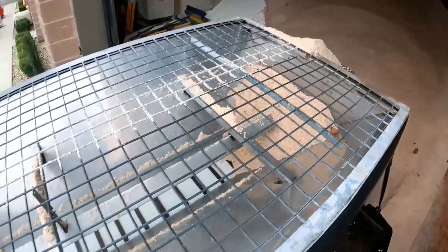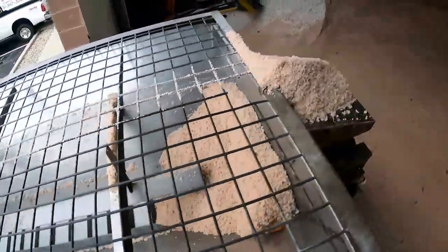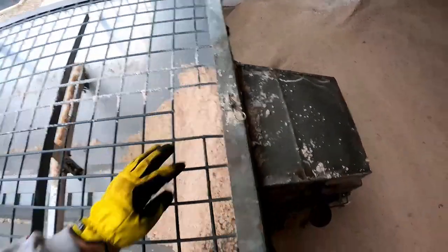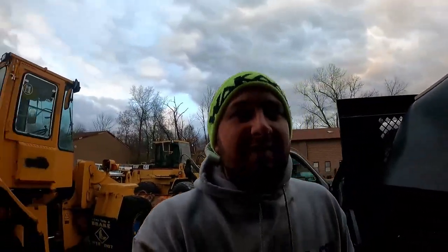All right, so this truck is pretty much empty. We have a little bit left here. I'll push that off. But I'm gonna let the rest of this run out. That should take about a minute or so, maybe 2 minutes. Then I'll head up to the circle, switch trucks, and get this day over with and hope that there is no snow this weekend. So if it snows, we're ready. If not, I'll be happy. Either way, we're ready for it.